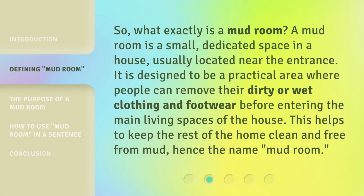So, what exactly is a mudroom? A mudroom is a small, dedicated space in a house, usually located near the entrance. It is designed to be a practical area where people can remove their dirty or wet clothing and footwear before entering the main living spaces of the house. This helps to keep the rest of the home clean and free from mud, hence the name mudroom.